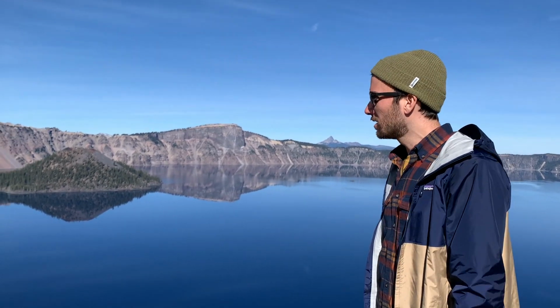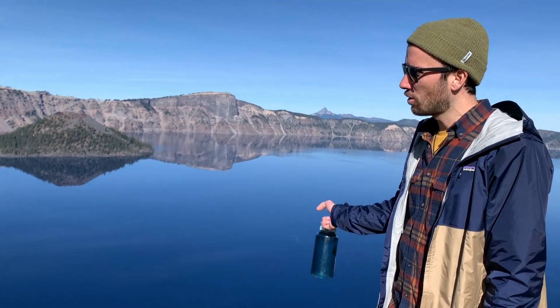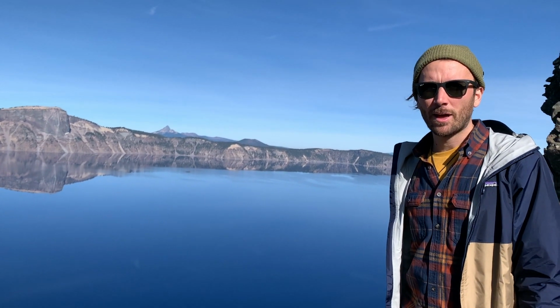So the lake is 1,943 feet deep, and there are no waterways flowing in or out of the lake, and all the water you see behind me is all the snowfall that has melted and has created this lake over thousands of years.